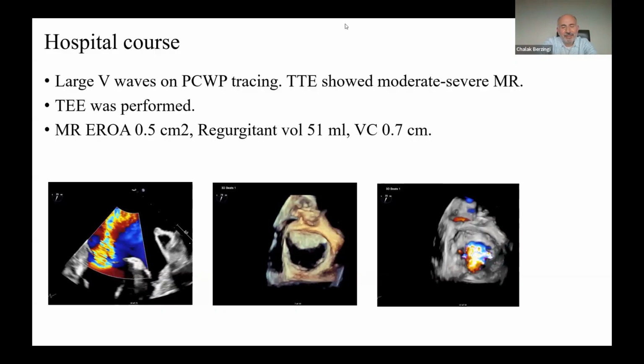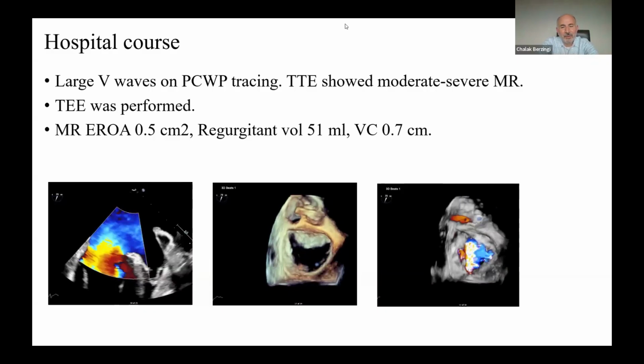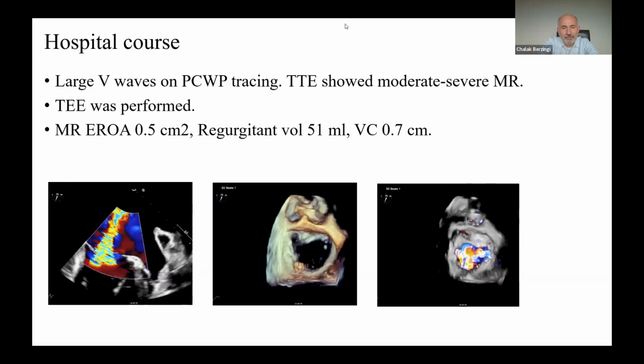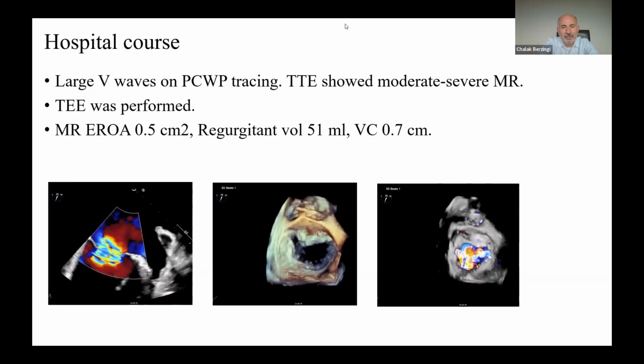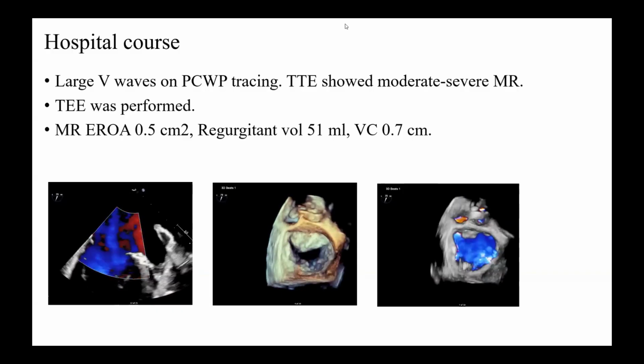I don't know, somehow I feel our training is just not as robust in echo to rely on the fellows and cardiologists in training to be able to acquire their own images. What do you think about that? I think we've seen that a lot recently.